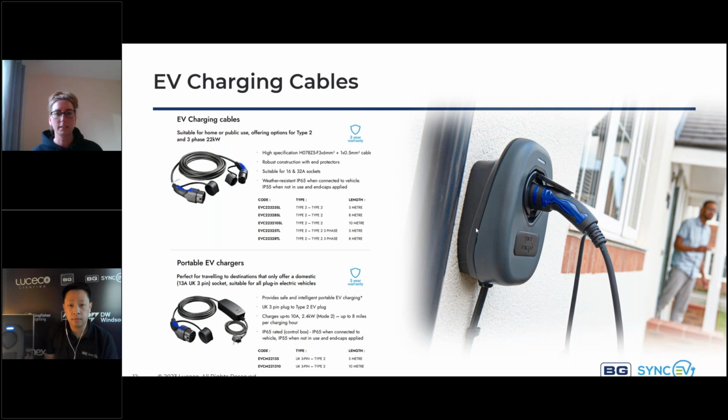We also have standard accessories that come with these, which is our charging cables. These will do single and 3-phase and in different lengths of meters. They also come in type 2 to type 2s. I think most of the type 1s have now pretty much dwindled away. We also have portable EV chargers as well, or granny leads as some people like to call them, and this is with the 13 amp plug top on the end of it, but also with a type 2 plug going into the car.